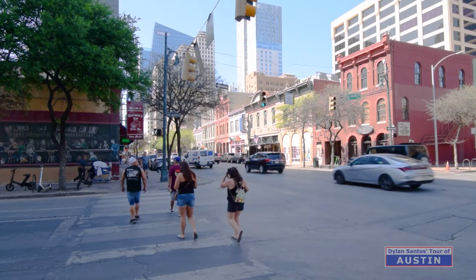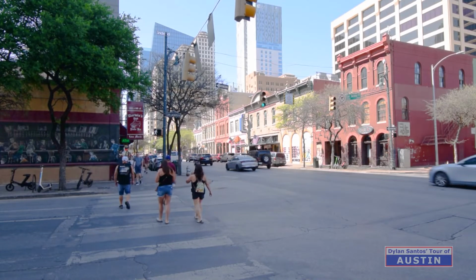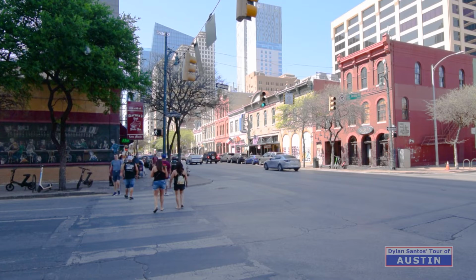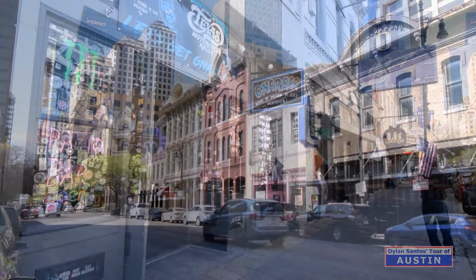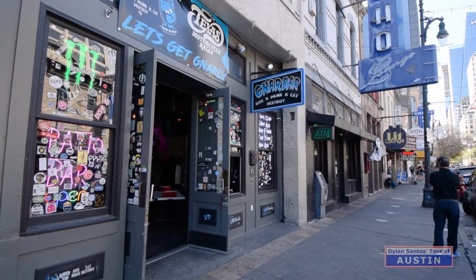Here we are at San Jacinto Boulevard. We're nearing the end of the unofficial entertainment district. And we're starting to see some taller buildings. There are 2 buildings on the north side of this block that are 3 stories in height. And here's another of many bars on 6th Street, Nar Bar.